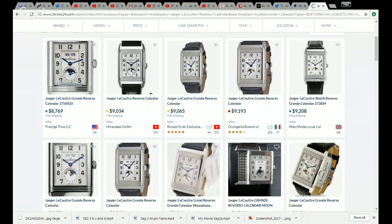Right. The AP. Okay, so let's put this four-piece collection together, right? So the JLC, what can we get one for? We'll put down 9,000 US, okay? Well, let's get one, right?